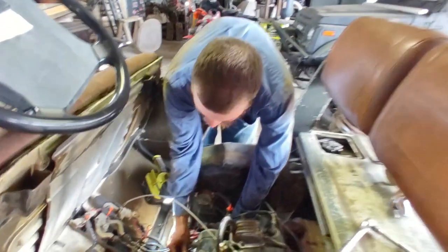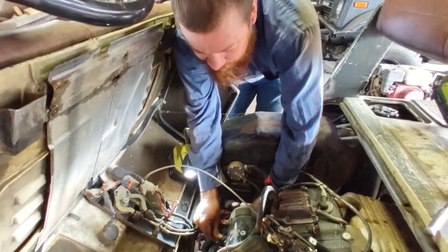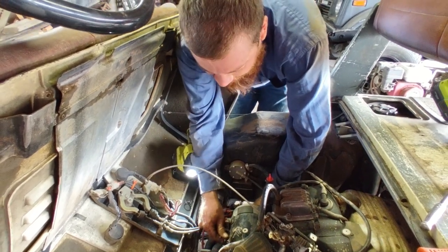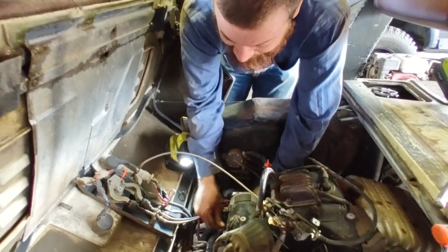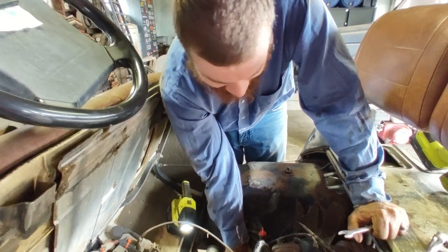When we first bought this thing, it ran great and everything, but it just smoked out the exhaust. And then we had to put in a new piston and rings. We did that ourselves, and really, we haven't touched it since. That was probably 4 years ago or so. So this has been a solid little vehicle.